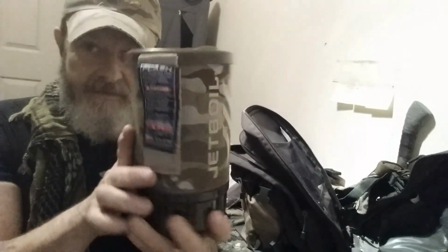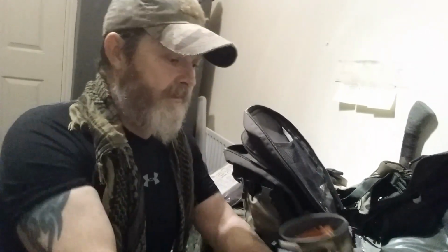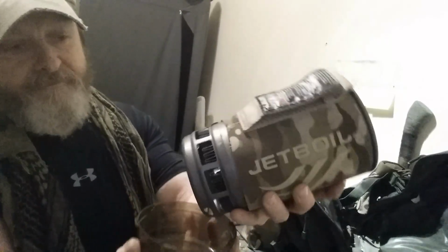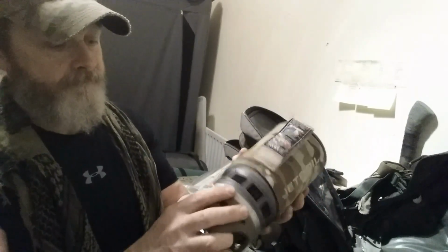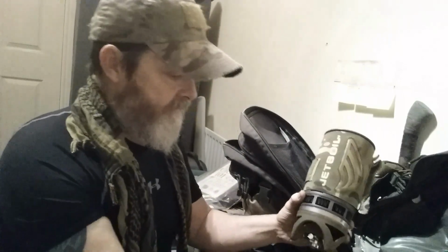Right, I'll do this one, and then I'll do my Pathfinder bottle setup the way I have it. This is what we call a jet boil. If you don't want to go out and light a fire to set yourself up a brew, this is a litre of water in 90 seconds. And it's all self-contained. You've got the gas in there. Set it all up. Bang, bang, bang. Away you go. Put him on there.